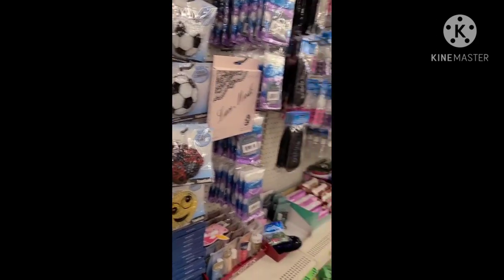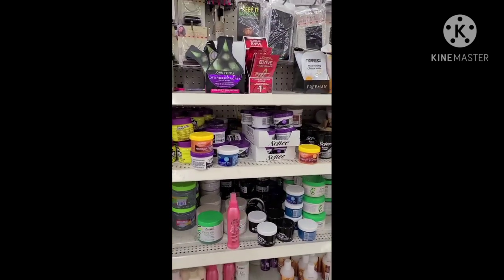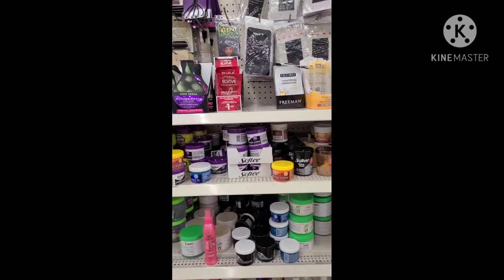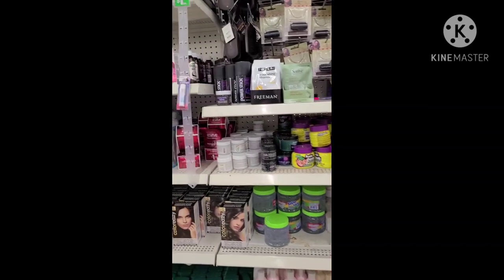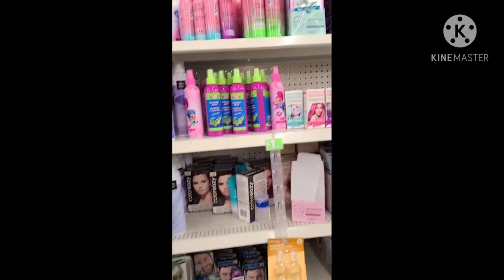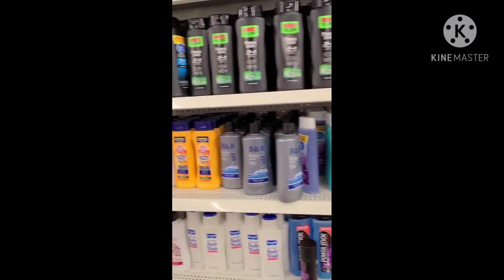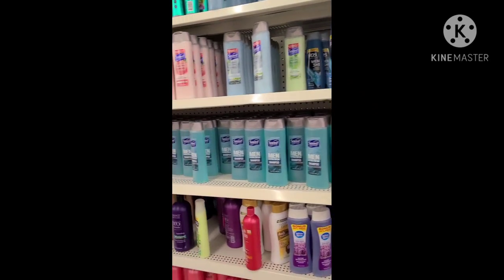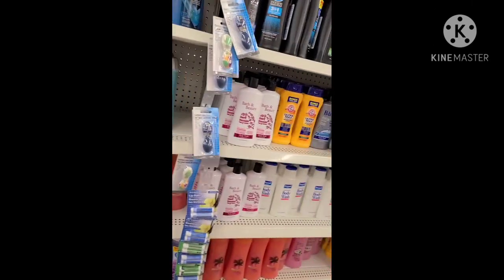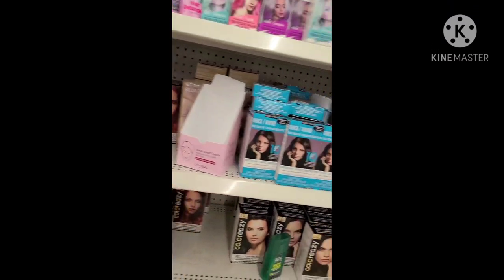So I'm gonna switch you guys around to here. I don't see anything over here that's new either. It's just all of the hair care. They still have the L'Oreal up there. I don't really see anything new over here, same old. I usually go to the beauty aisle, but I saw my friend and I went over to talk to her, so I'm going over here.